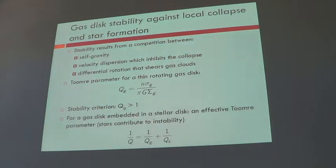A reason to expect something different to happen in star formation in early type galaxies can be understood with a very simple stability analysis based on the Toomre parameter. In this classical analysis, the stability of gas results from a competition between different processes: mainly the self-gravity within the gas disk, the velocity dispersion or turbulence that stabilizes the disk against collapse, and the shear, which comes from the differential rotation in the disk.